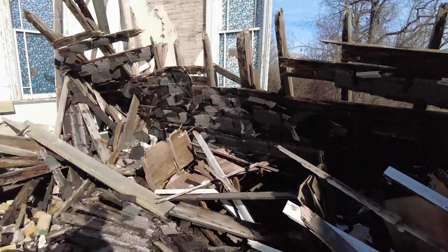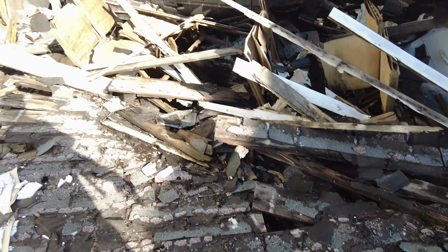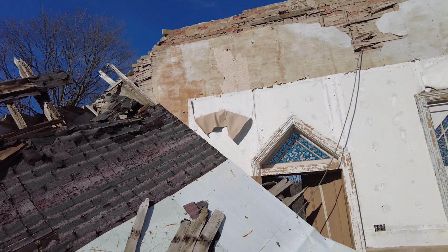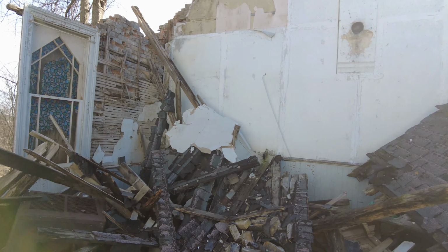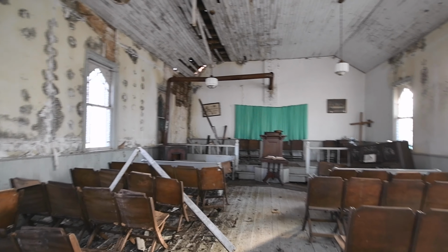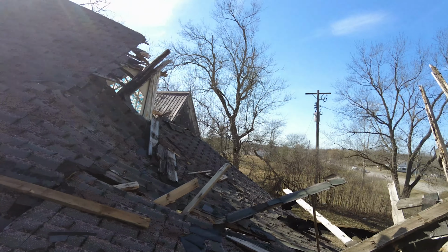Okay, so I'm now standing, I'm on the roof, guys, as you can see here. Standing on the roof. It's very rotten. So let's get a view from right in the center here, and we'll pan around. While we're here, there you go, there's your altar, used to be the altar, right there, roof.